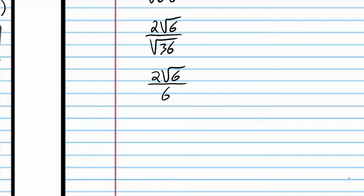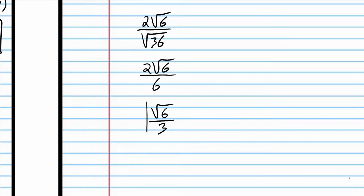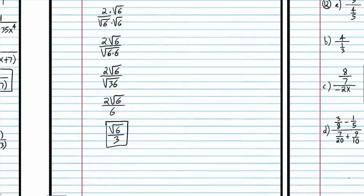And then this is the part that might confuse students, but you have a 2 over 6 there. You can reduce that to 1 over 3. So we can put root 6 over 3. And you can put a 1 right here if you want, but that's not really necessary. It's not traditional to do that. And at that point, we rationalize the denominator. We're done.